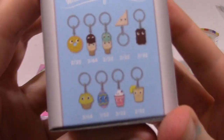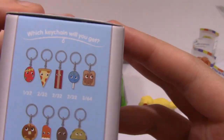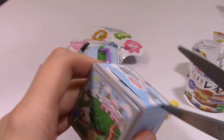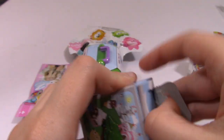Okay. Next, I want to open up the Yummy World keychain. Let's see. Here's some people we can get. I think I want savory food. I really want the taco, if I'm being honest, but I don't know. There's no gummies in this series. You guys remember the gummies from the first series?